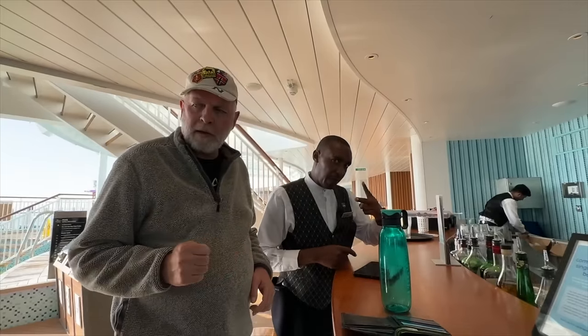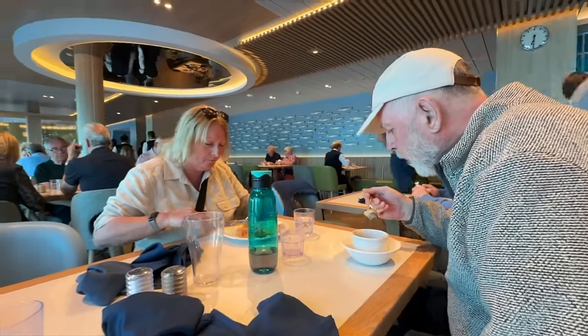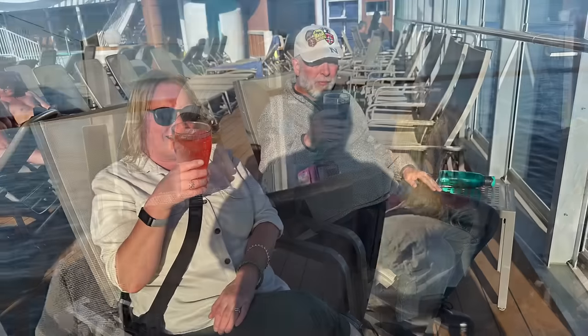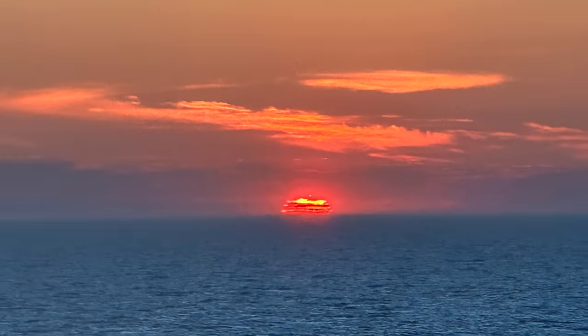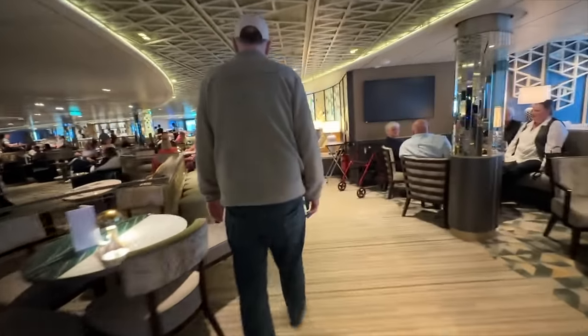Matt had really picked up after spending his day catching flies, the magical power of sleep. Then some drinks before grabbing a bite to eat. Afterward, we sat on deck in the sun as we sailed down the Norwegian coast. Just beautiful. And that sunset? Wow. Then into the clubhouse bar for some more drinks.